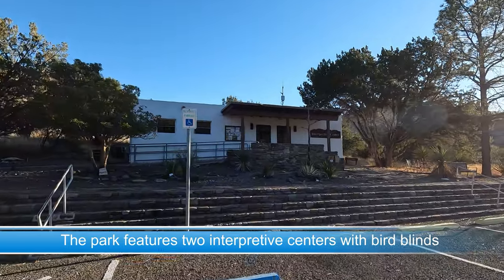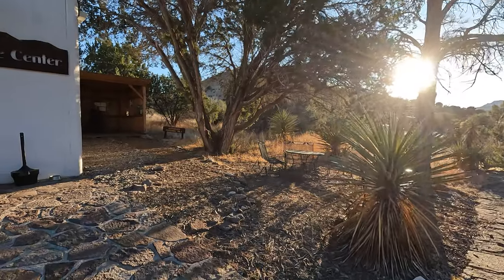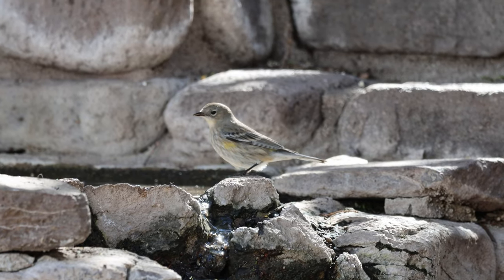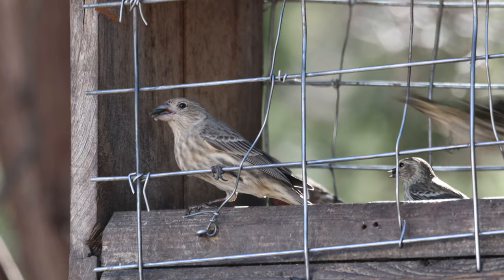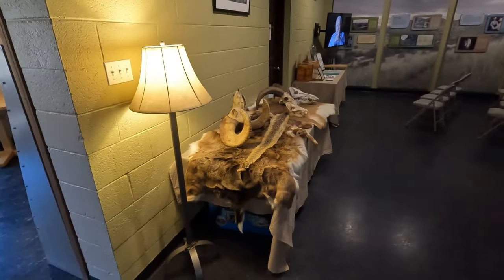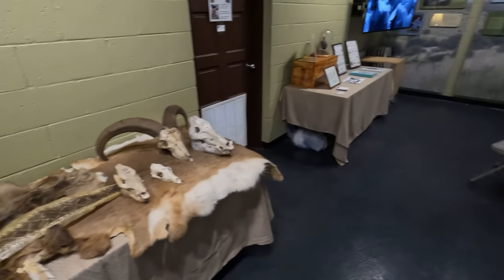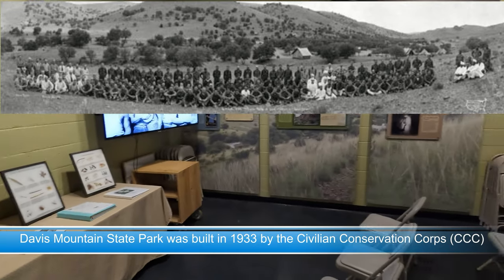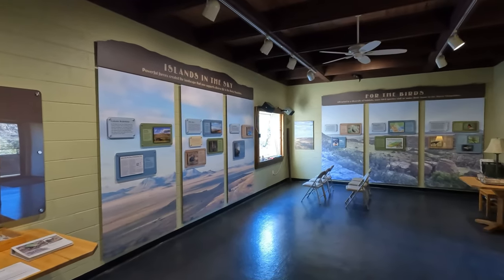This here is the interpreter center. Oh yeah, I think I heard about it. You can do bird watching here. Yes, right there. So this is actually inside the interpreter center. I got a snake skin here and some skulls. They show the history of the park. Yeah, quite nice actually. And you can do bird watching from inside also.